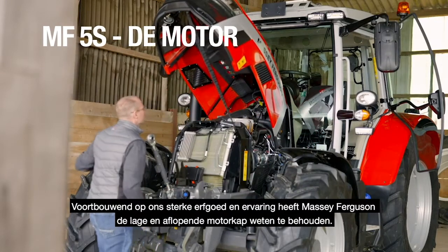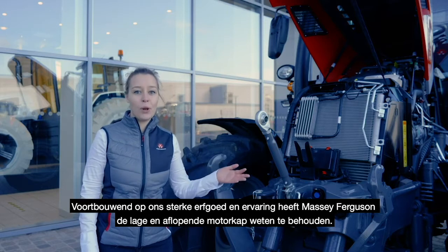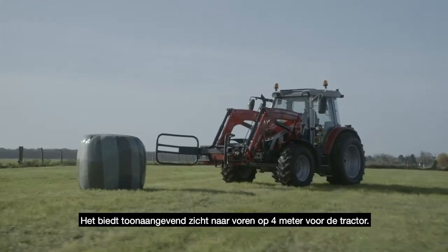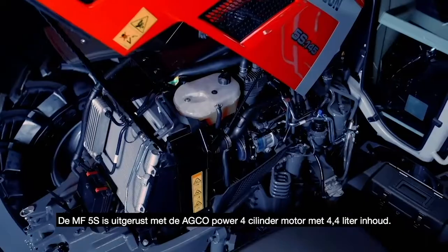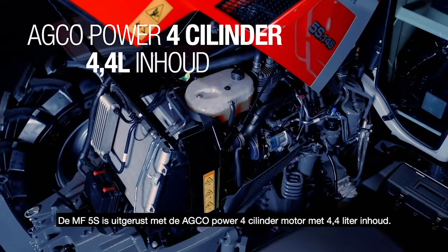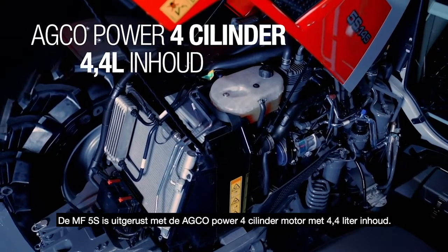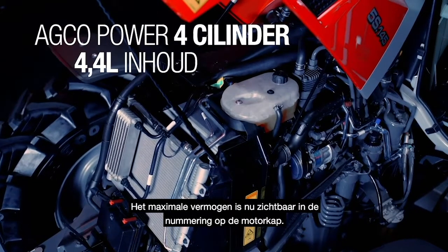Building on our strong heritage and experience, Massey Ferguson has been able to keep the low and sloping bonnet. It offers market-leading front visibility at 4 meters in front of the tractor. The MF5S is fitted with the AcroPower 4-cylinder engine with 4.4-liter capacity. The maximum power is now integrated in the numbering on the bonnet.